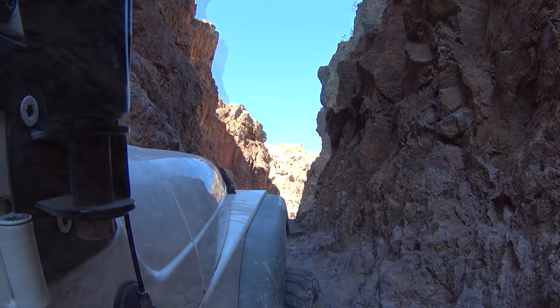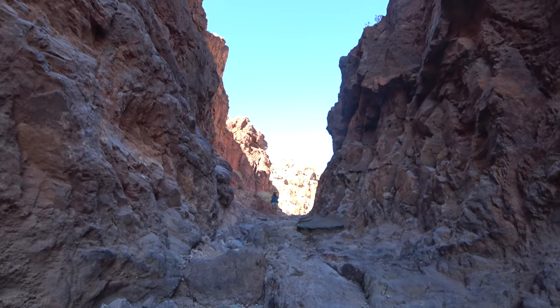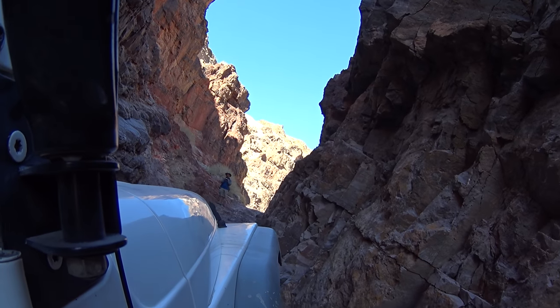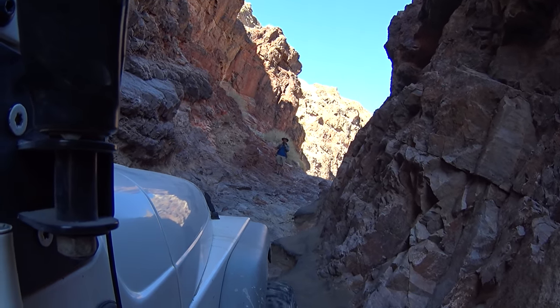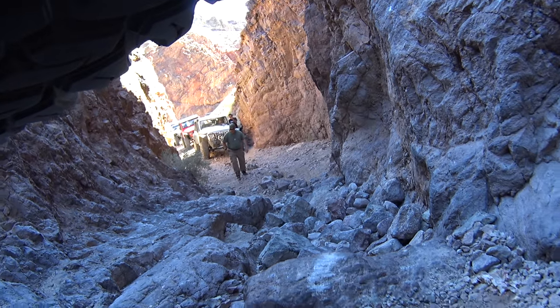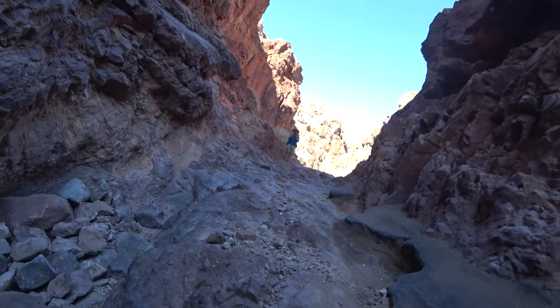The trick to this obstacle is you stick to the high side of the canyon. If you keep your tires almost right against the cliff, that allows you to maintain traction and prevents you from falling in the holes, which ends up letting you slide into the wall. Stay to the high side, no body damage. Now let's see who struggles making it through Wall Street.